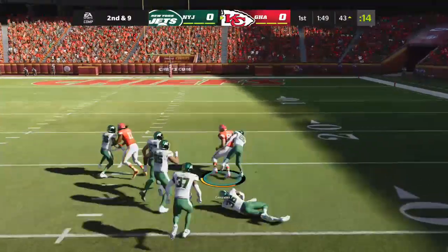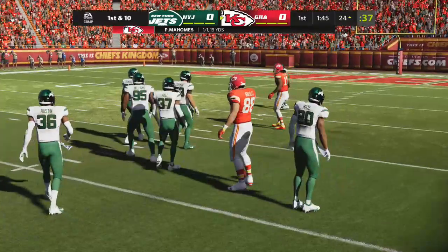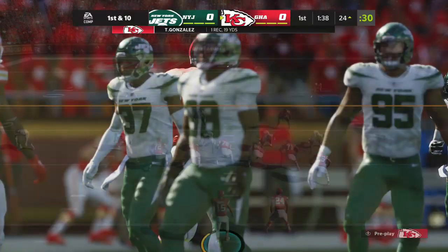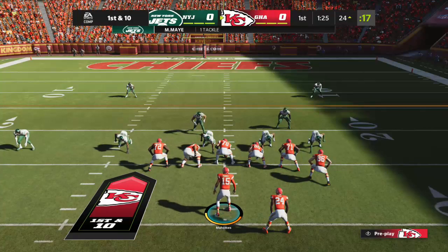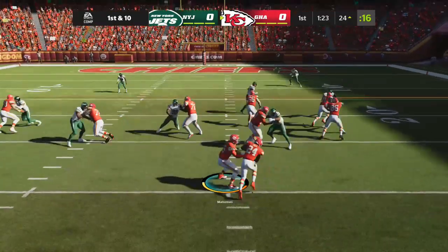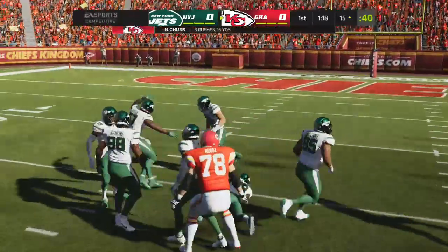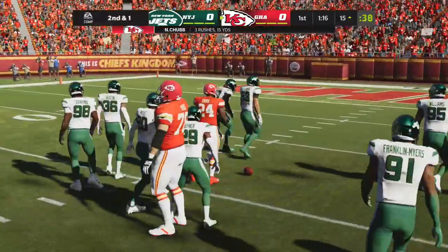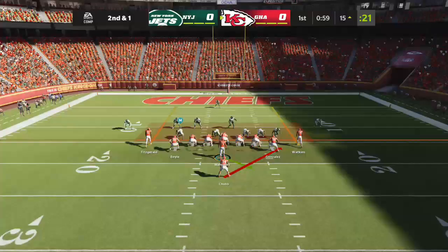Meanwhile, Mahomes' throw into the hands of Gonzalez here. And that's going to be another 1st down as the tackle is made at the Jets' 24-yard line. From the gun, it's a give to Chubb. And he's going to get a solid gain of 9 before being brought down. 2nd and right at a yard. That's a strong pickup right there on 1st down.